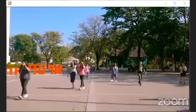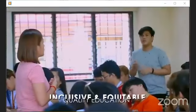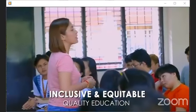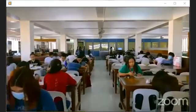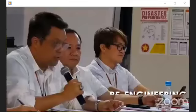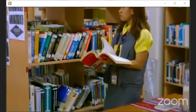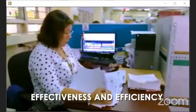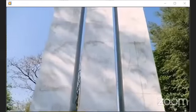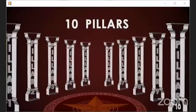In pursuit for this vision, my mission for PUP is for it to recognize its catalytic role for national development. PUP will ensure inclusive and equitable quality education and promote lifelong learning opportunities through a re-engineered polytechnic education. By re-engineering, we look into the existing processes and programs in order to achieve higher quality of academic programs and services following the principles of effectiveness and efficiency. With this mission in mind, I have formulated 10 pillars as my reform agenda for the university.